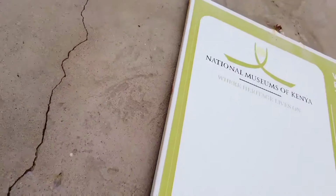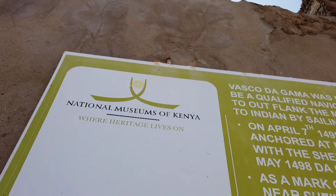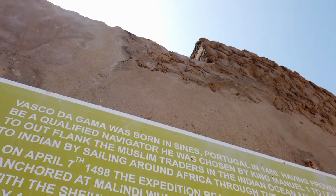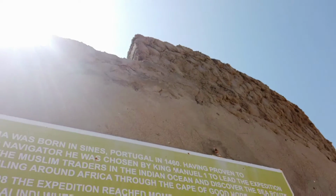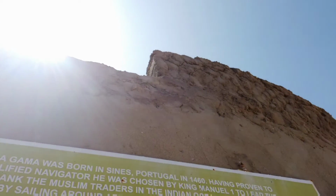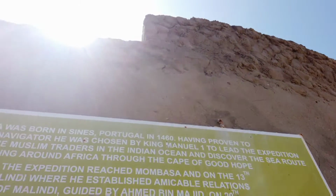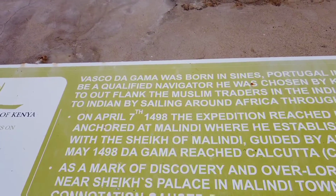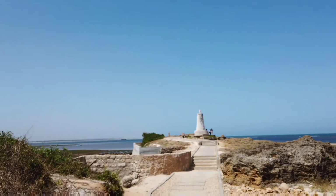As you see right here, it says National Museum of Kenya, where heritage lives on. Vasco da Gama was born in Sines, Portugal, in 1460. Having proven to be a qualified navigator, he was chosen by King Manuel I to lead the expedition to India by sailing around Africa through the Cape of Good Hope. So without much ado, let me show you that place.